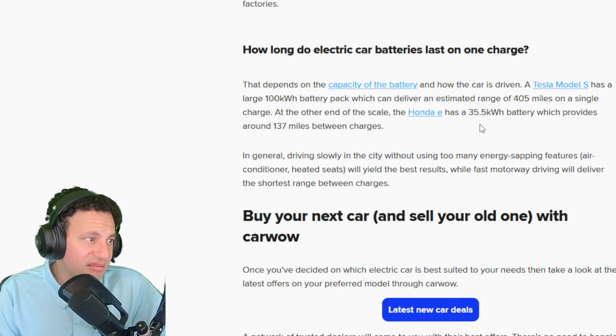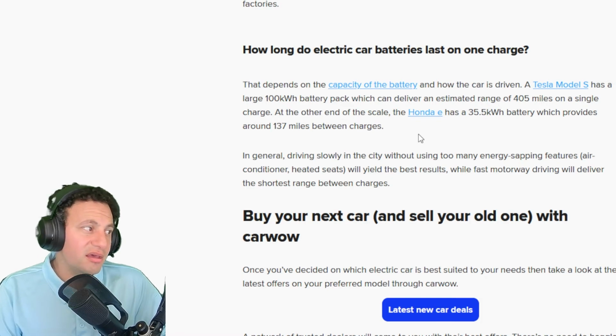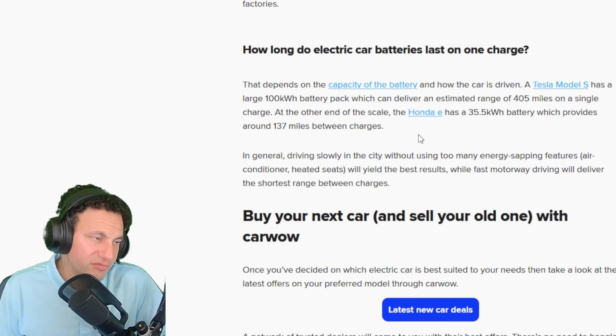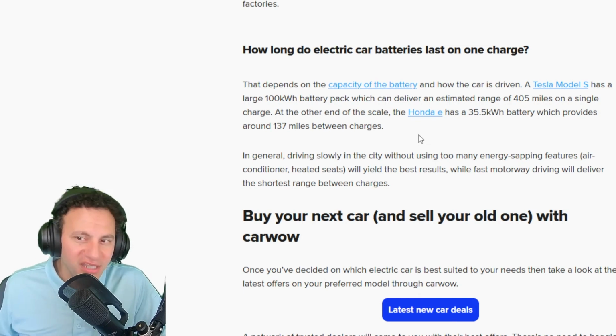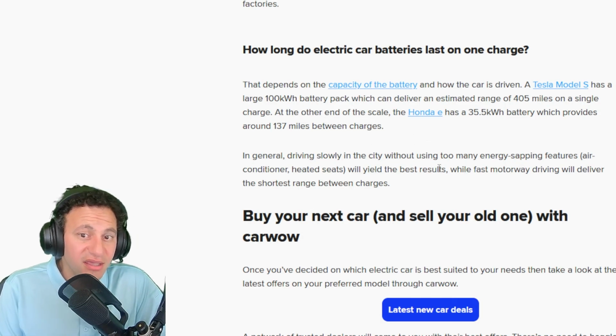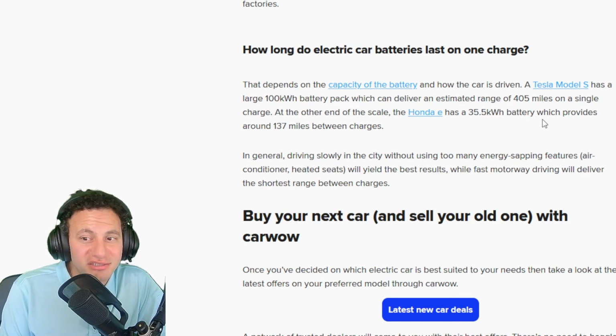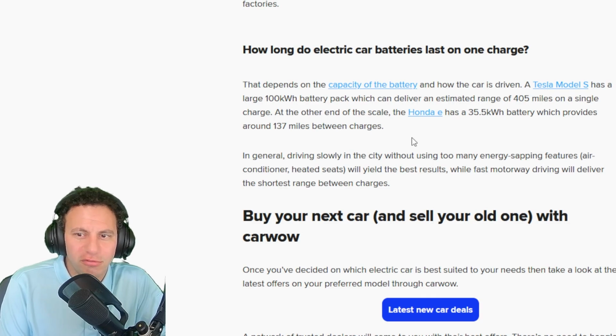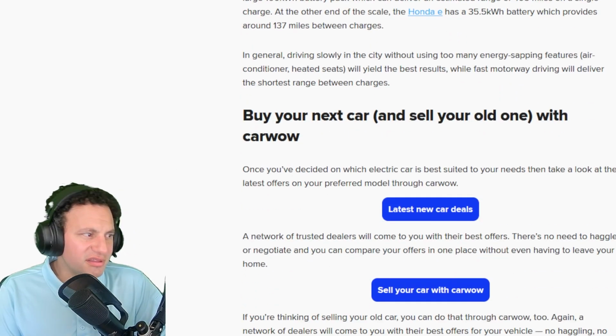The Honda E has a 35.5 kilowatt battery, which provides around 137 miles between charges. So you have a range of electric cars. Not all electric cars are supposed to give you a very large range, but regardless. And in general, driving slowly in the city without using too many energy sapping features like air conditioning or heated seats will yield the best result. No, what? You spend that much money on a Tesla Model S to drive around sweating? No one's going to do that. So again, that's what I'm trying to get to.